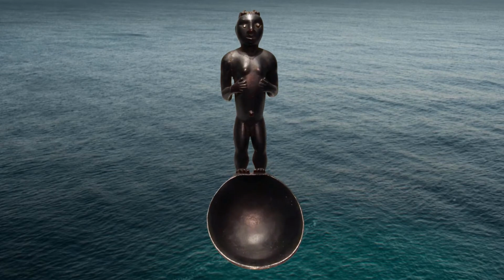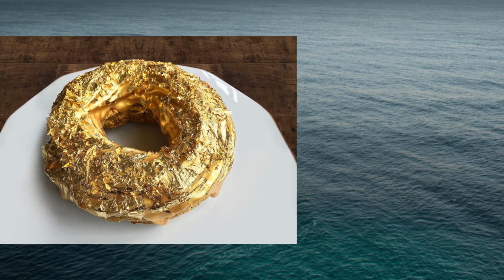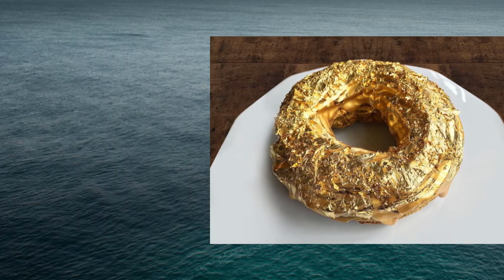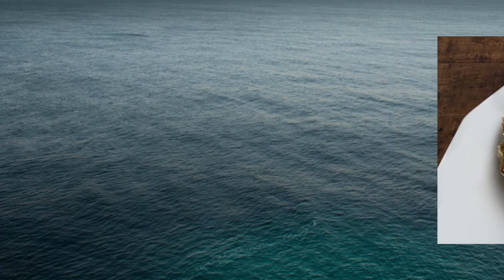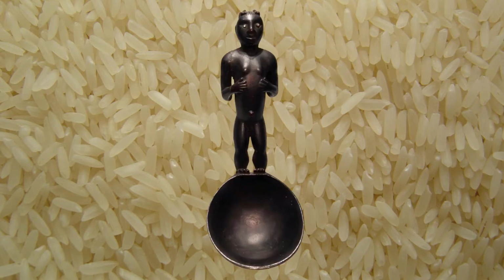Spoon! What, were you expecting more golden objects on this list? Nah, dude, I'm hungry and it's not like you can eat gold. Oh, wait a minute, I just remembered rich people eat gold, those bougie bastards. Well, that gold ain't gonna nourish ya, but you know what will? Rice. And you might as well have your rice served with this awesome spoon.